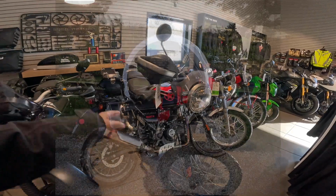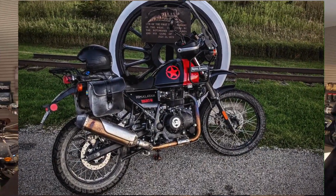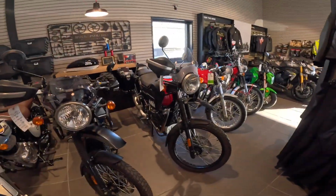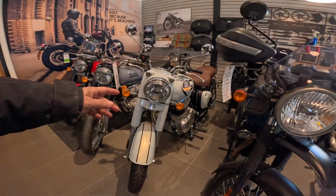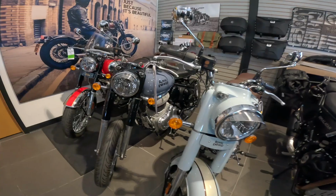Yeah, that's the same year as the one I have. I have one of these, that color, with 25,000 miles on it. It's my favorite motorcycle of all time. Just a beautiful machine. Now the Classic, this one in blue. They call it gray. I call it blue.